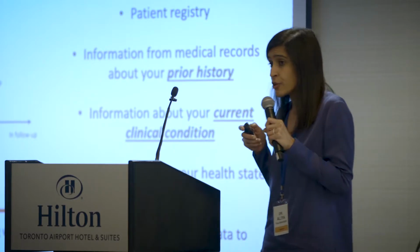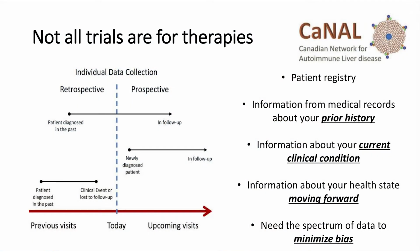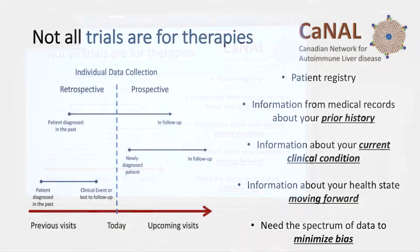But not all trials are for drug development, and you have the opportunity to participate in research that's related to registry work. So one good example of that now is the CANAL program, which is the Canadian Network for Autoimmune Liver Disease, that's collecting patient data, both retrospectively, so your past data, currently at your clinic visits, and moving forward. And we need all of this type of data to understand past behavior, current behavior, and present behavior, and avoid the bias that's associated with just including one type of data.